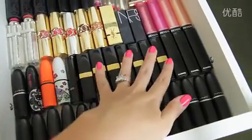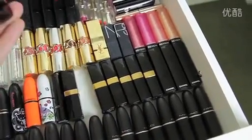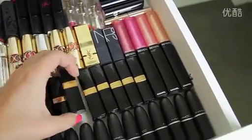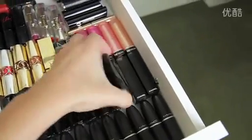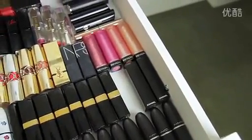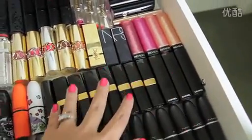I have all of my Chanel lipsticks. These are probably my most used. I have the, I think, what are these called again? Rouge Cocoa, and then I also have Rouge Cocoa Shine, which are my favourite formulations, and I think these are Rouge Allure. Yeah, and then the Rouge Allure ones at the end. So I love my Chanel lipsticks. They are by far my most used.